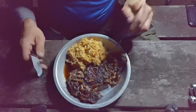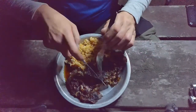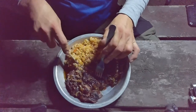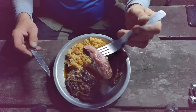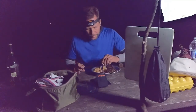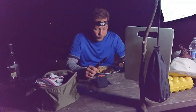Oh, this is going to be so good. Let's try this risotto. Wow. See how I cooked it. Yeah, nice medium rare. I gotta say, this is probably one of, if not the best steak I've ever had.